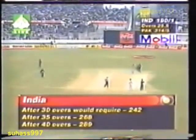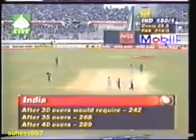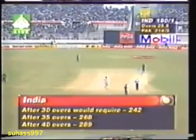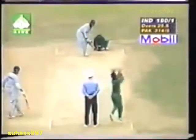That's what happens now. The game is called after 30 overs. The target for India would be 242 and so on. 35 overs, 268, 40 overs, 289. So the longer the game goes, the better it becomes for India. All of a sudden the pressure is back on Pakistan to get some wickets. 6 runs from the over, 191 for 1.